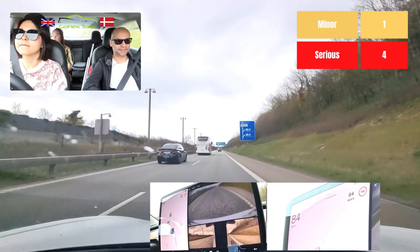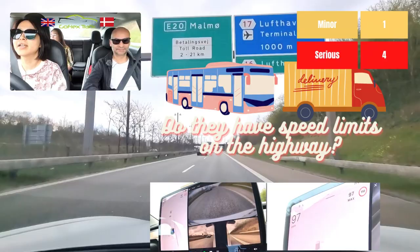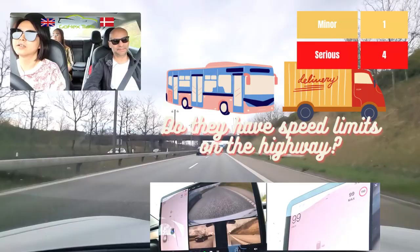Yeah, buses overtaking, you should be opposite, right? What is the speed limit for the buses on the highway? It's the same, trucks and buses. 110? Normally 80. 80? Yeah, normally. But then some buses have a little bit higher speeds.